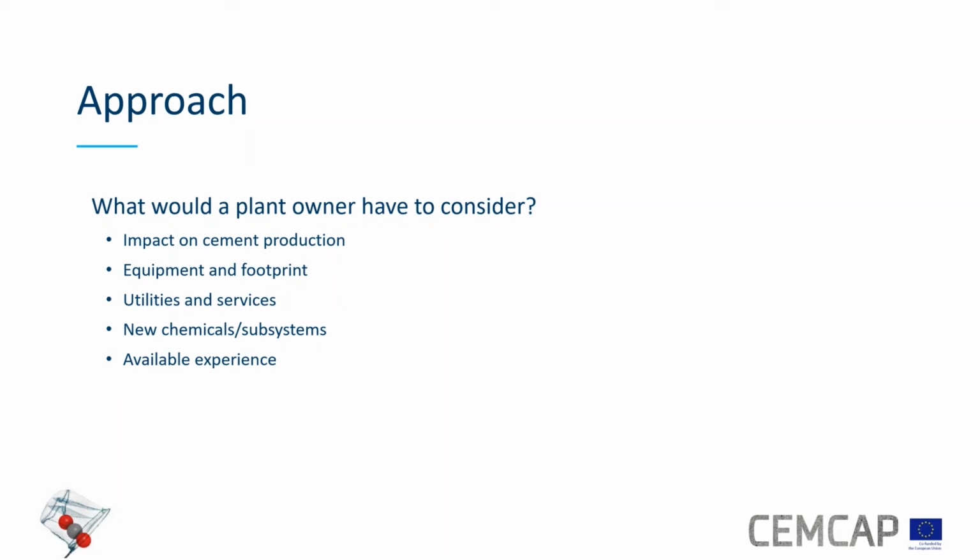The next aspect is the need for additional equipment, and in particular the space or the footprint required by this equipment, because in some plants the space can be quite limited. The next aspect is the need for additional utilities and services. For instance, if you need a lot of power for the capture process, you could have problems with the capacity of the local grid. And also, if you need a lot of additional coal or natural gas, you need to be able to handle that.